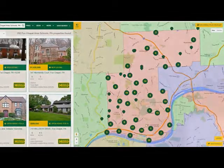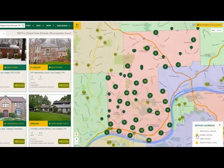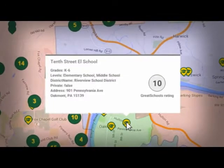You'll see a list of homes along with a map. Click Show Schools to see schools in that area. Are you looking for elementary or high school, or maybe even a middle school? HowardHanna.com lets you be as choosy as you like by allowing you to select the related box in the school locations menu. Want more information about a particular school? Just hover over the graduation cap icon.